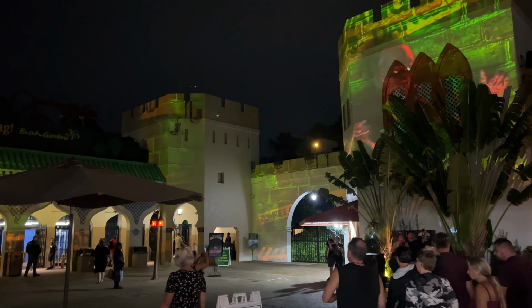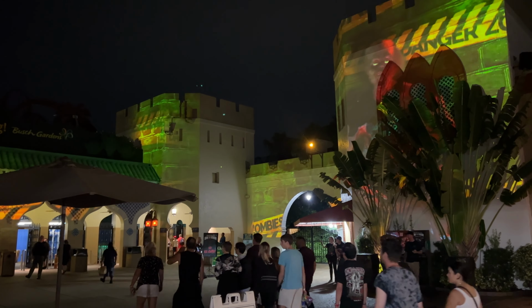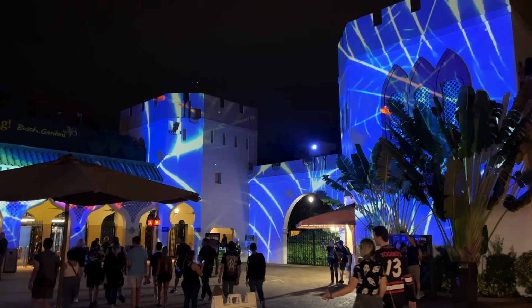So we did manage to see everything without the express pass. Last year we did do the VIP tour. It did get us through everything a little bit quicker, but we did on this trip manage to do everything else anyway. So that'll do it for today.